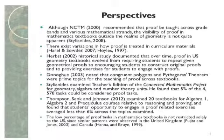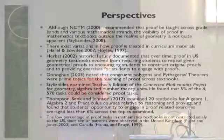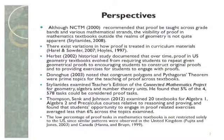Additionally, Herbst documented that geometrical proofs transitioned from students just remembering them to actually having students construct proofs. Additionally, Donoghue highlighted that if students want to learn to prove, it was primarily in the Pythagorean theorem or with constructing congruent polygons. So those were the general areas of where students learn to prove.